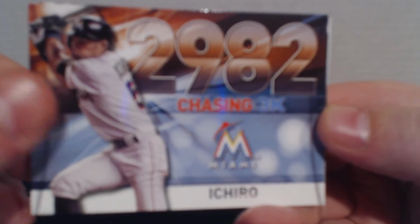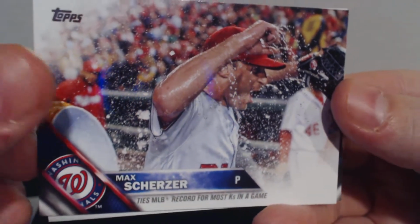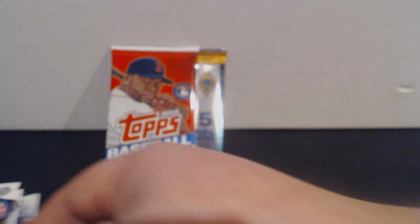2,982 chasing 3,000 Ichiro card. We have a Max Scherzer card. It looks like he's celebrating. Jose Quintana, the White Sox, and Aroldis Chapman as a Cub.